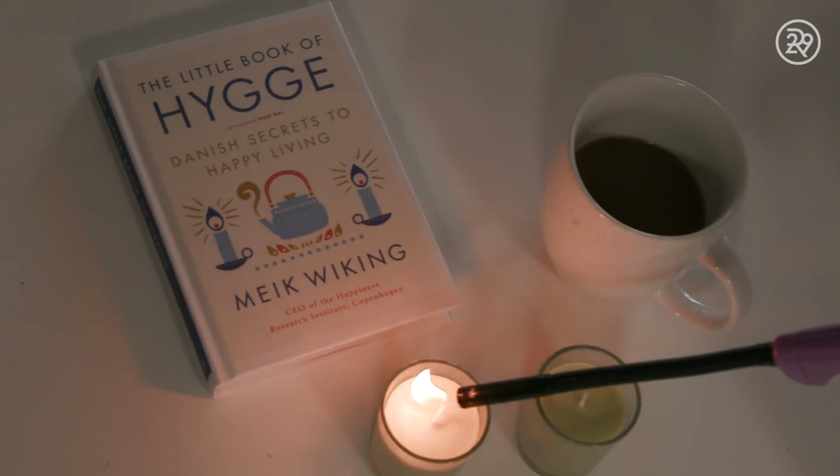Time for another Hygge definition. Hyggekrog, a comfy or cozy corner or a snug place. Apparently most Danes have a Hyggekrog in their home where they like to snuggle up with a warm blanket, a cup of tea, and a good book. My windowsills aren't exactly wide enough to sit on, so I decided to make that little corner of the couch my Hyggekrog for the day.